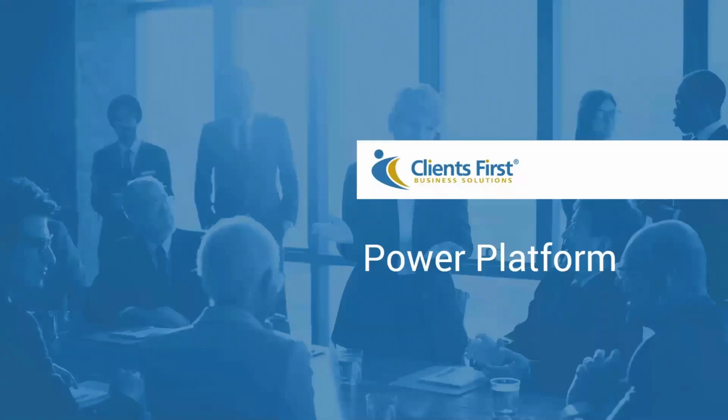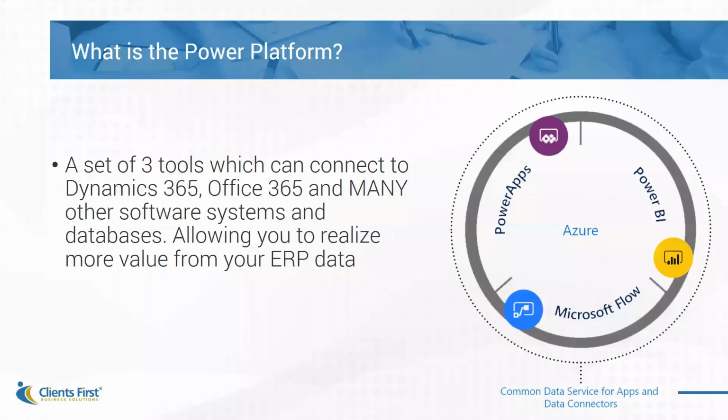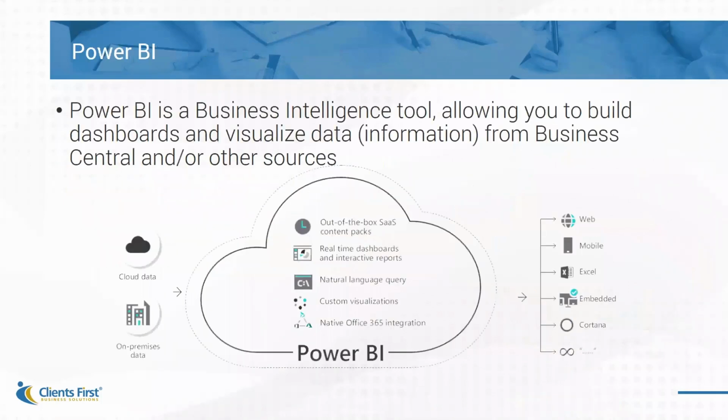Let's talk about something called the Power Platform. It's something that Microsoft has introduced over the last few years in terms of a technology. And there's a variety of tools, specifically PowerApps, Power BI, and something called Microsoft Flow, which are external of Business Central, but can be used in concert with Business Central. Specifically, they can connect to Dynamics 365 or Office 365 and many other systems. This allows you to leverage a variety of data and technology to create utilities to optimize your business operation.